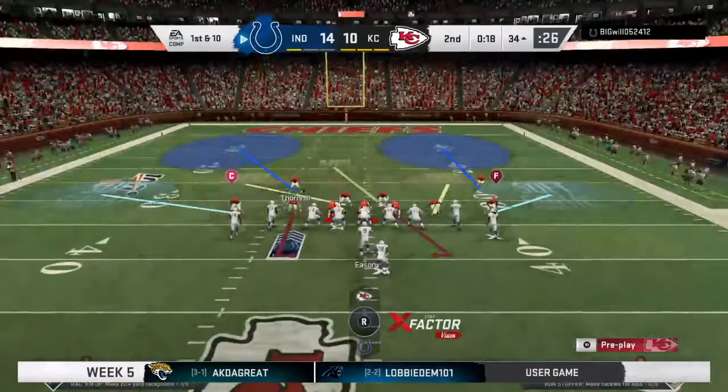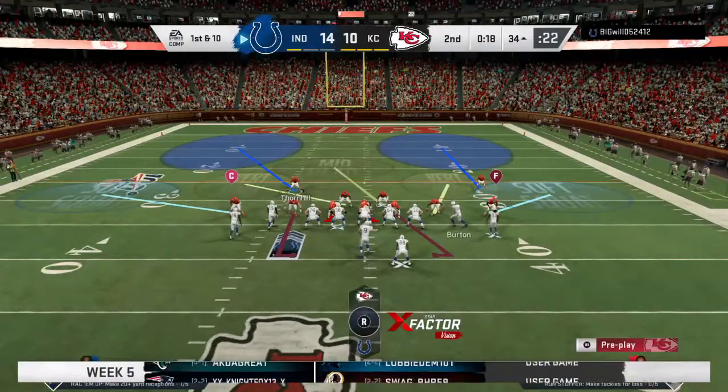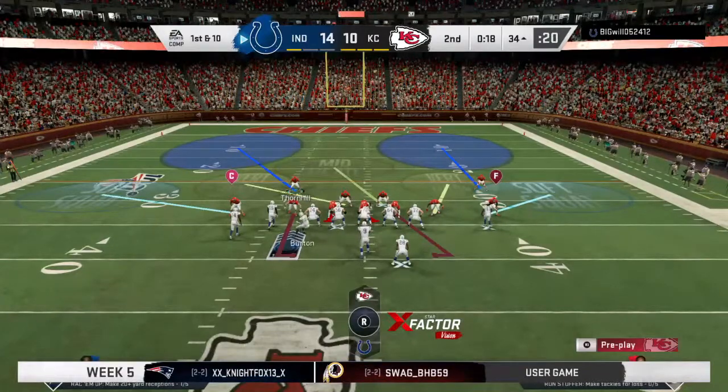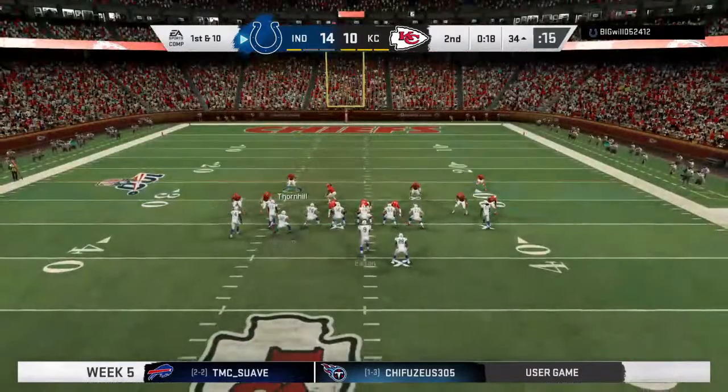First and 10. Mike's 50, Mike's 50. I got it. Undercrush. Go. Hard, hard. Hey, check 24, watch 24.